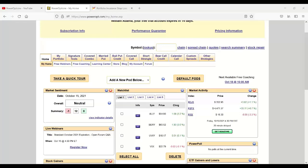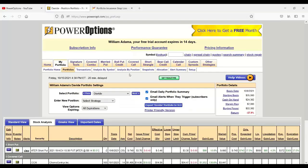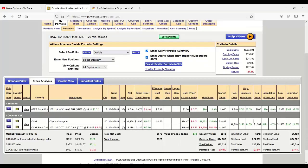Greg says, hi, Mike. It's great to be here. I needed to close a position in the portfolio, and I couldn't see how to do it. Oh, you needed to close a leg of a collar spread similar to what I'm talking about. Okay, great. So let's go to the portfolio tools where we track our positions, whether they're just a long call or a long put, or here's that CCXI position we were talking about.